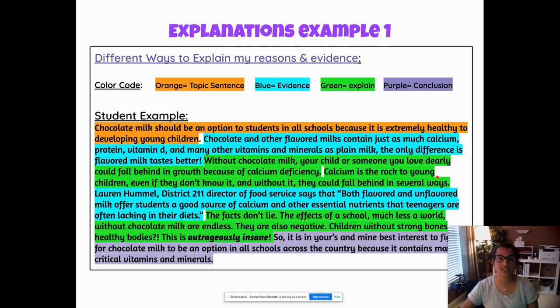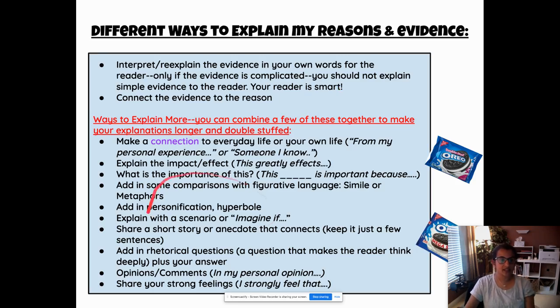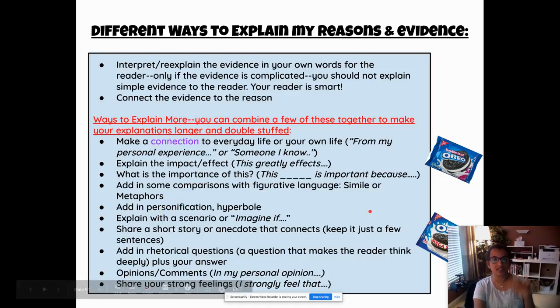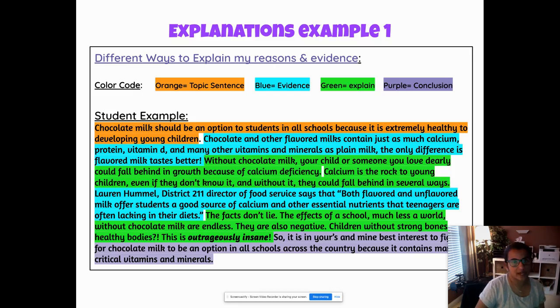All right, I'm going to show you this example. This is from the Chocolate Milk Mentor text. I color coded it for you. The orange is your topic sentence, the blue is your text evidence, the green is your explain, and the purple is the conclusion. Okay, we're going to focus mostly on our explain. I want you to start thinking about what did this writer do? Which one of these ways is the writer explaining? Is it a connection? Is it a comparison? Is it an anecdote, a scenario, stuff like that?